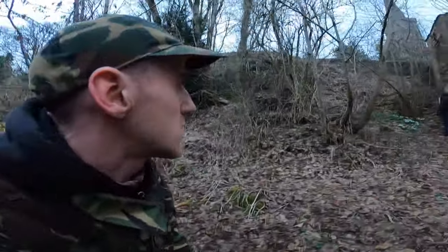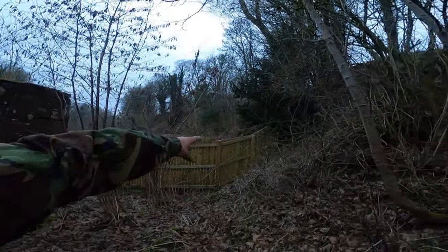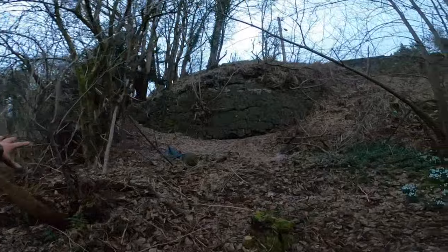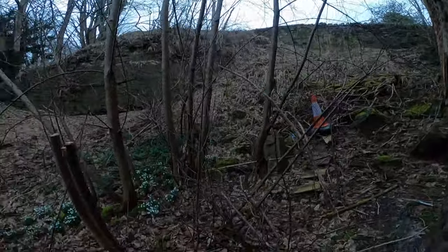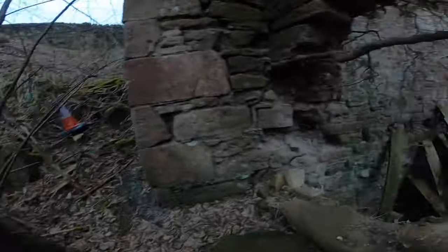Highlander's saying the stone up here's got a hole in it. See that? Like a potential waterway? It comes in, but I don't think it's ever been anything in here. It's maybe been where the roads come in, there's been a bit of a yard. Is that a bit of concrete? Yeah, it's maybe been a pillar or... And then that's where we looked in a minute, but whoa, tripping over.